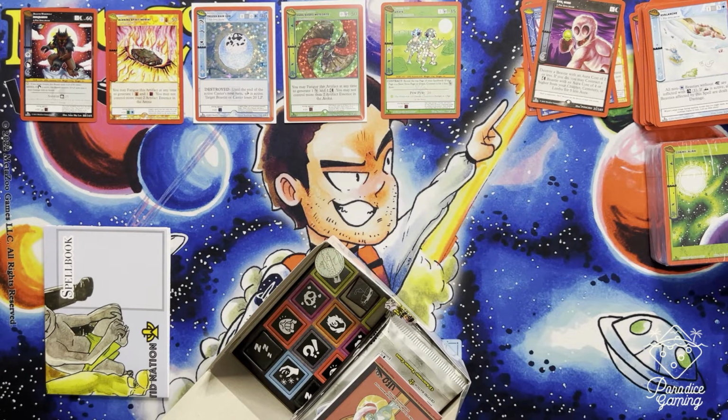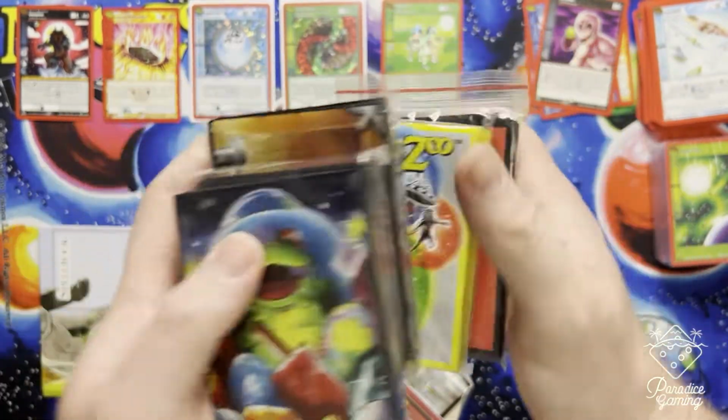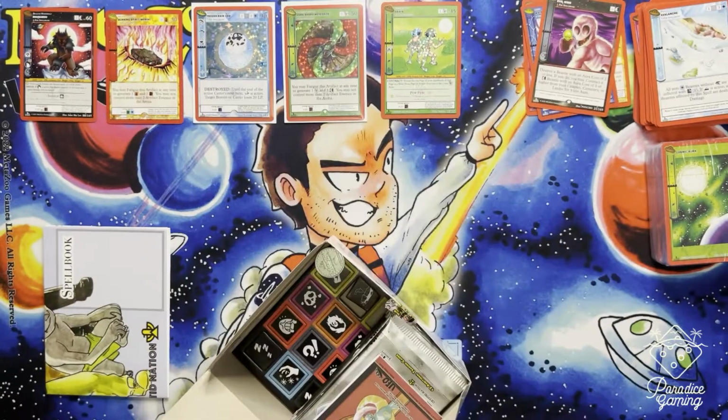You wanna see my bunch of sleeves I don't use? I just collect. MetaZoo, I'm a really big fan. I literally collect sleeves.